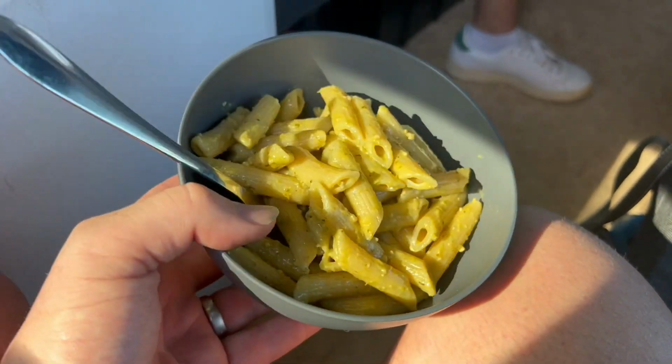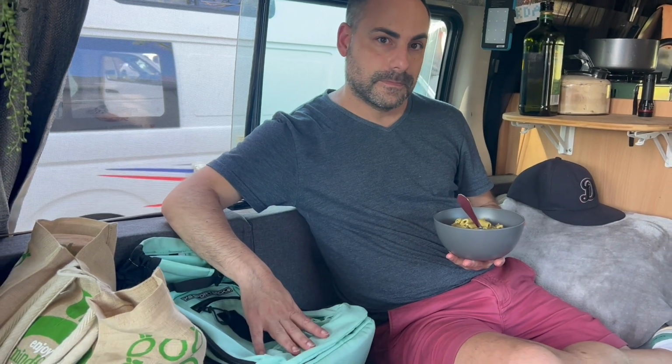Basil pesto. I've worked the bag out, which is, yes, good. You've worked it out? Yes. We'll have an episode on how we put it into this bag and how we organize it. All right, cool. Sounds good.